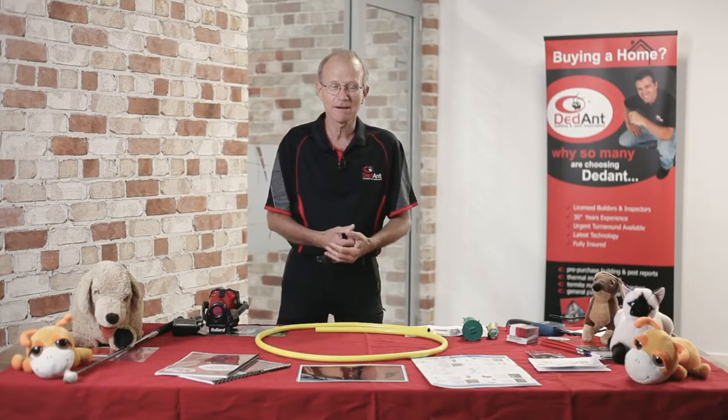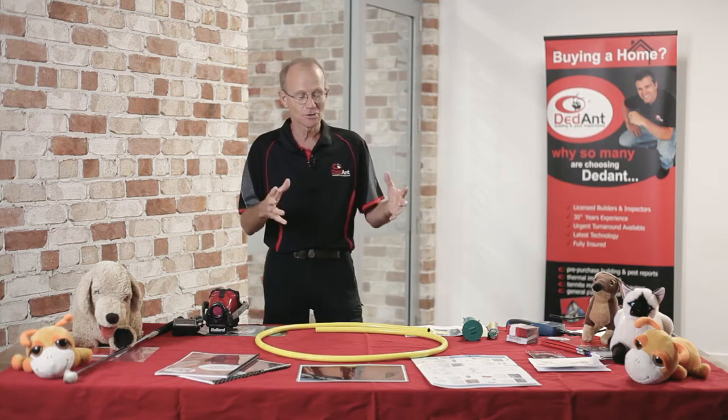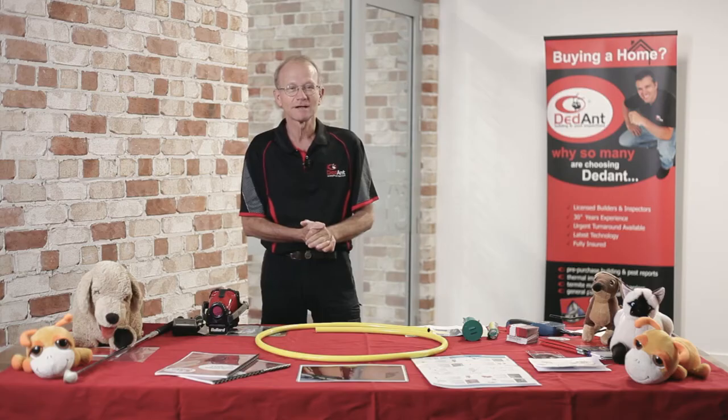Today we're going to talk about barriers. There's so much that we can talk about, but we'll try and keep it more specific. With chemical barriers, once your home is built, basically these are the only areas that you can use to protect your home. So why should you protect your home?